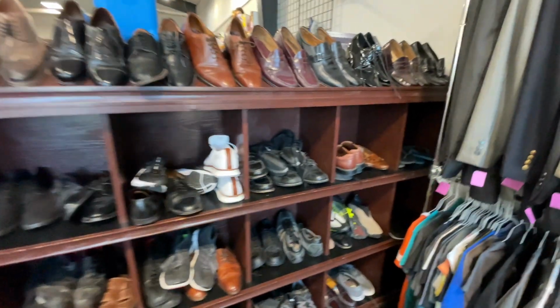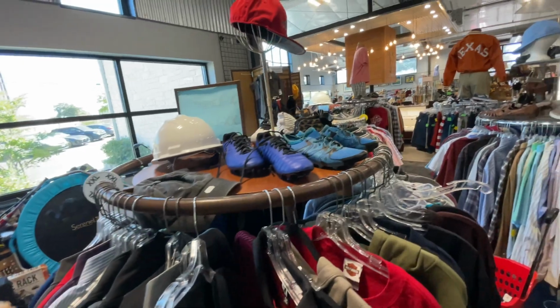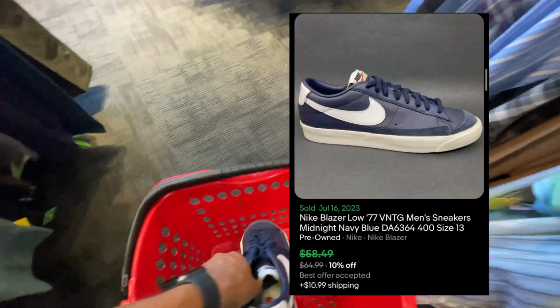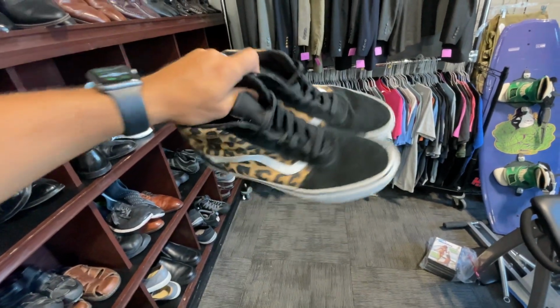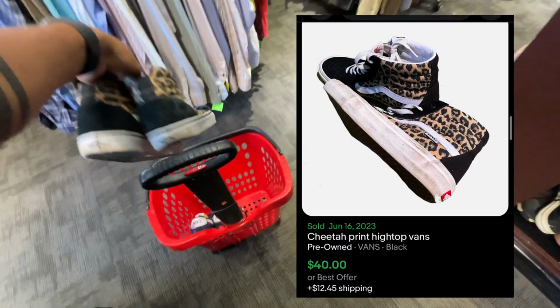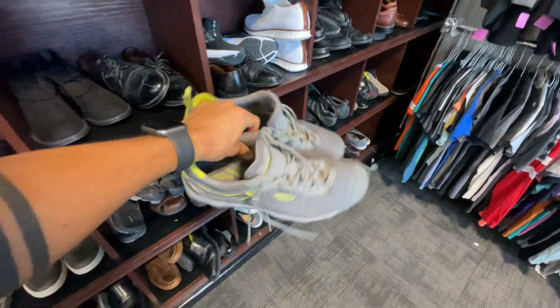All right, I came to shoes because they have a special deal going on where you buy one shoes, get one free. And I go and they restocked on all the shoes. The first find I found were these Nike Blazers right here. They only want $8. I'm gonna keep seeing what else I can get. Second pair that I'm going to get are these cheetah print Vans. They also want $8 for these. These Keen shoes, they're pretty dirty, but for only $10, I think they can clean up very good.